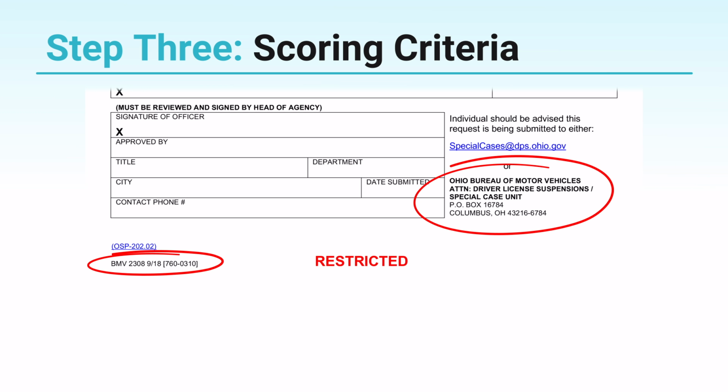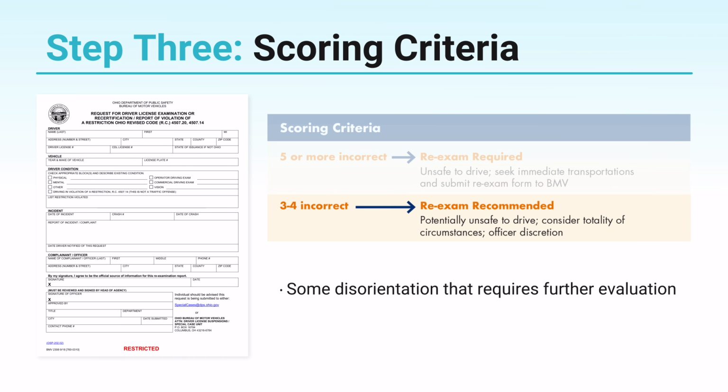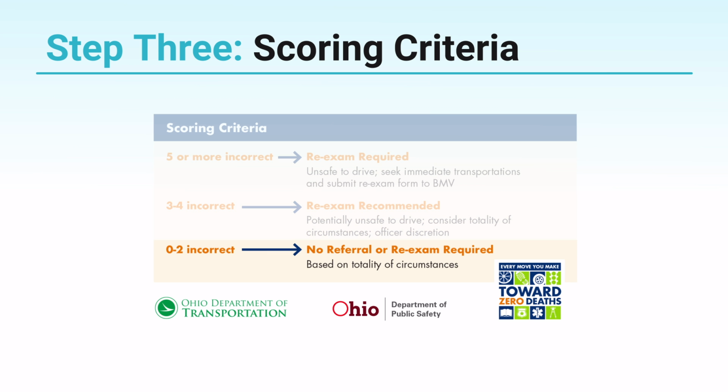If the driver answers 3 to 4 questions incorrectly, there's probably some disorientation that requires further evaluation. Issue a referral for a re-exam by filling out Ohio BMV Form 2308 and sending it to the Ohio BMV Special Case Unit. Allow driving based on the totality of circumstances. If the driver answers 2 or fewer questions incorrectly, the totality of circumstances should be considered. No action may be necessary.